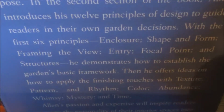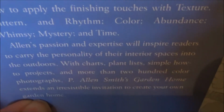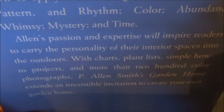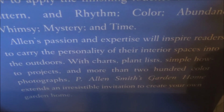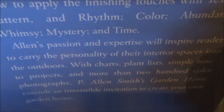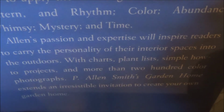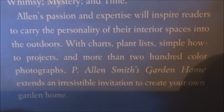and time. Each of these principles have their own separate chapters, in which P. Allen Smith goes through each of them in great detail. Allen's passion and expertise will inspire readers to carry the personality of their interior spaces into the outdoors. With charts, plant lists, simple how-to projects, and more than 200 color photographs, once again courtesy of Jane Conclaser, P. Allen Smith's garden home extends an irresistible invitation to create your own garden home.